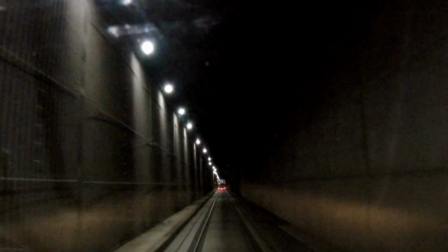Welcome to the Anton Anderson Memorial Tunnel, also known as the Whittier Tunnel. Using time-lapse video, we will be traveling through the tunnel at an equivalent speed of about 90 miles an hour, although the actual speed limit inside the tunnel is 25. This is the longest tunnel in North America with a length of 2.5 miles. That's almost a mile longer than the Eisenhower Tunnel in Colorado.